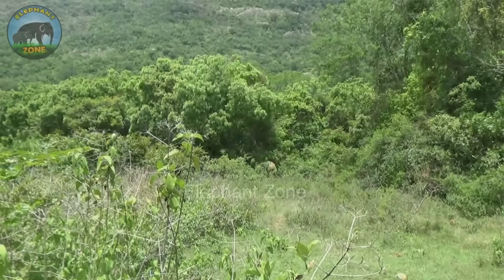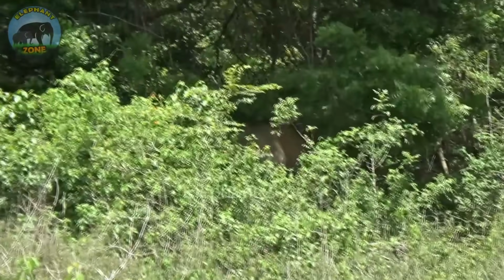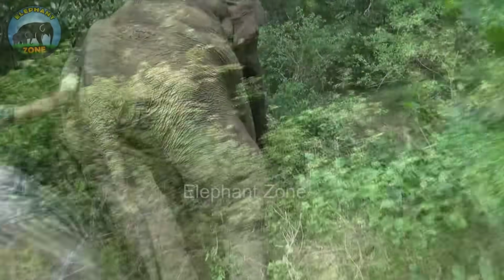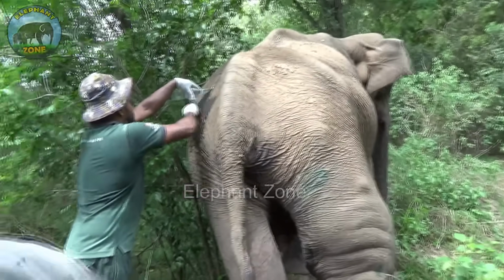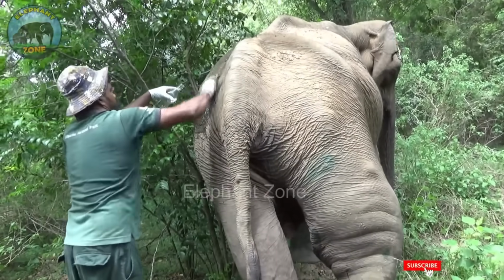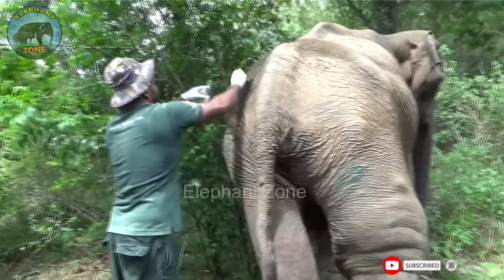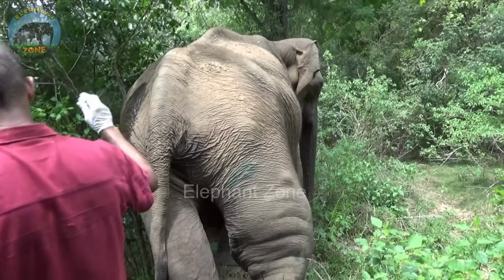Through experience and professional expertise, the team successfully injects the sedative drug into the animal. Soon, the elephant returns to the forest, and the team can spot him leaning against a tree. Slowly, the power of the sedative drug took over, and the elephant fell unconscious. The team attends to the wound soon.